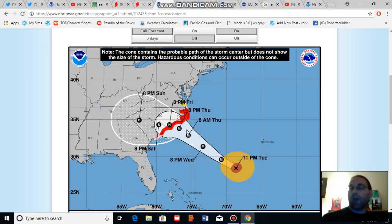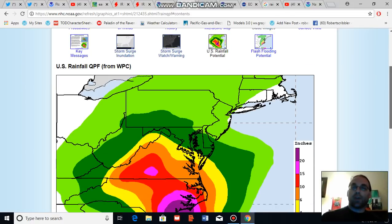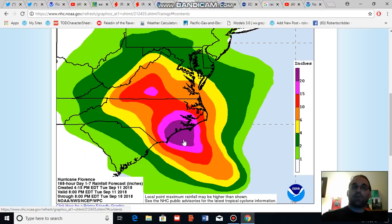Now, it's presently moving very rapidly toward the west-northwest. This forward rate of speed is expected to slow down as the storm approaches the coast, and this slowing is projected to produce very significant amounts of rainfall from the storm as the center approaches and as it crosses land. Now, the National Hurricane Center is projecting 20 inches of rain or more in the region near and to the north of where Florence makes landfall, with a very wide swath of extraordinarily heavy precipitation in the range of 6 to 20 inches or more.